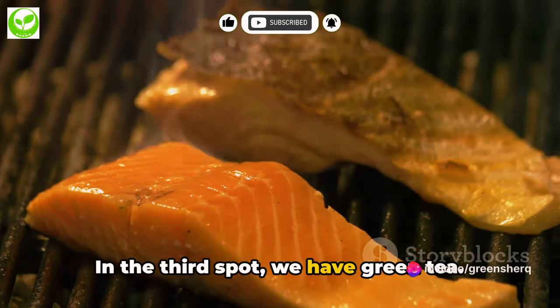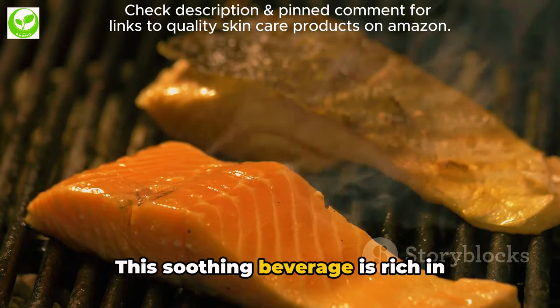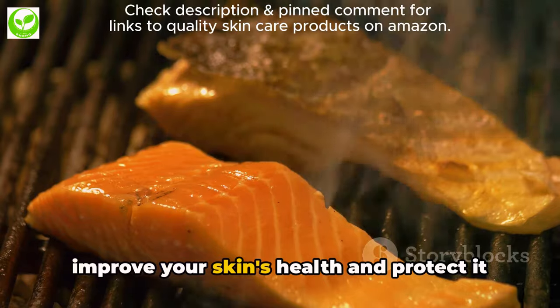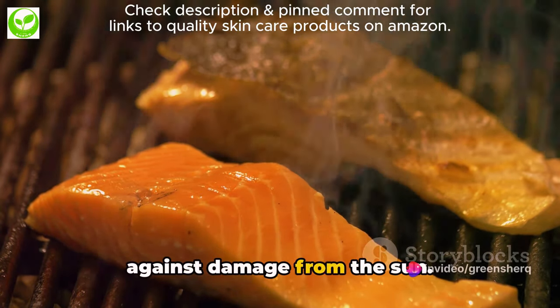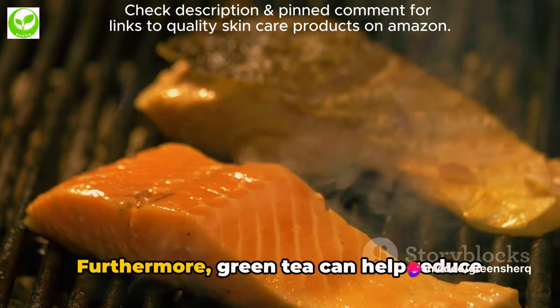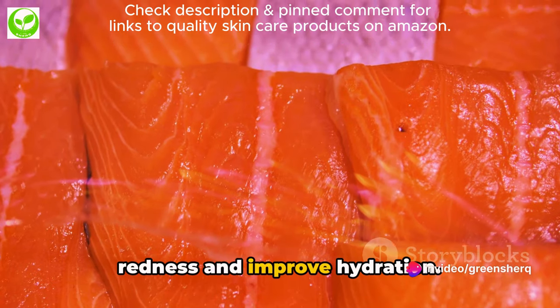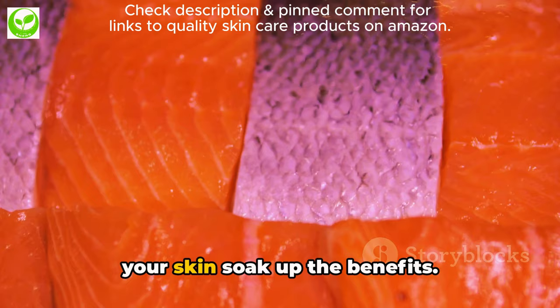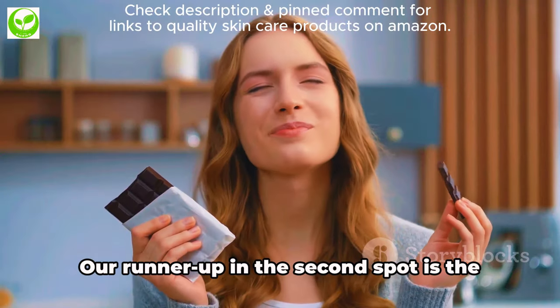In the 3rd spot, we have green tea. This soothing beverage is rich in catechins, potent antioxidants that can improve your skin's health and protect it against damage from the sun. Furthermore, green tea can help reduce redness and improve hydration. So brew yourself a cup, sit back and let your skin soak up the benefits.